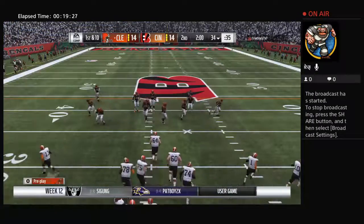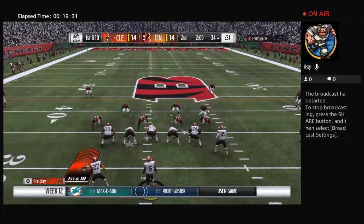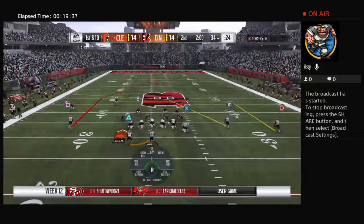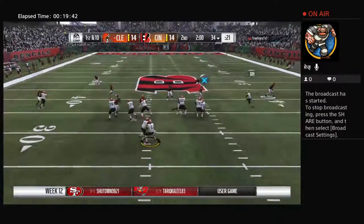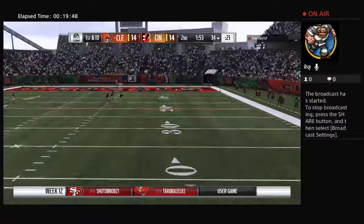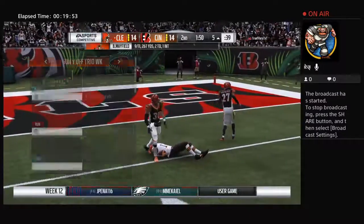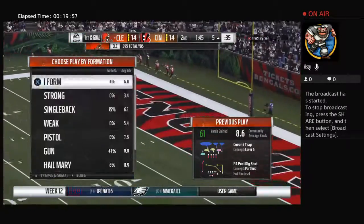From the 34 now, here's 1st and 10. Here we go now. Green 39. Green 39. Gun. Mayfield off the play fake. Now he'll let it go deep right side. And at the 7-yard line, the catch is made. And they're going to have this way down in Cincinnati territory.